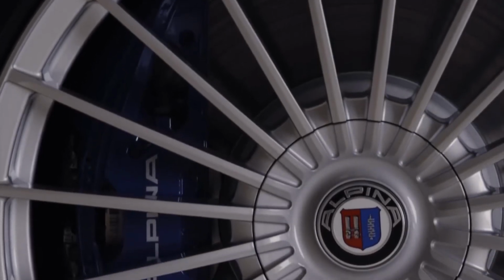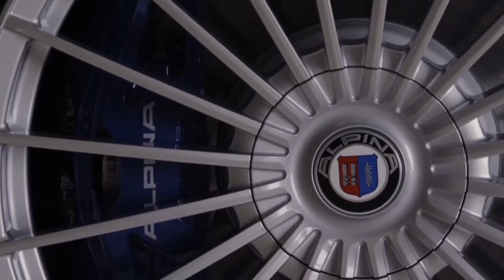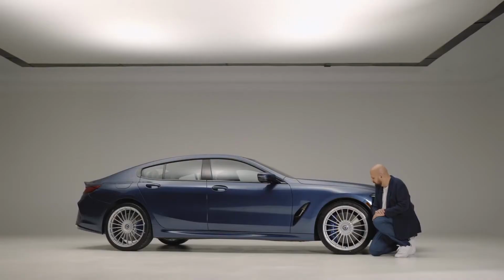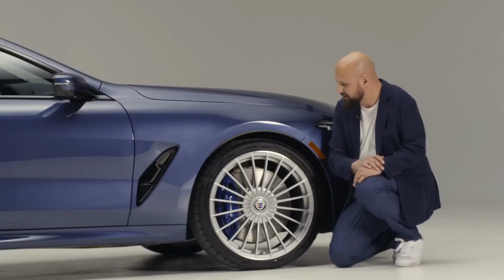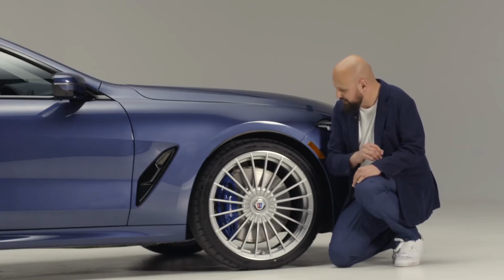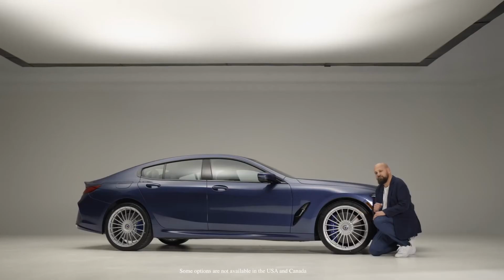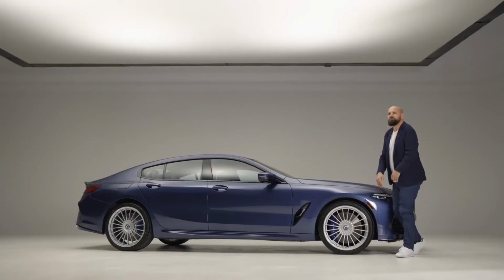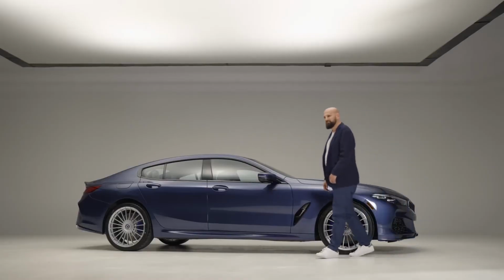You can also see the ALPINA typical braking system, as always, painted in blue with ALPINA white lettering. Made by Brembo, these 4-piston calipers stop a 395mm brake disc in the front. We also have optionally the high-performance braking system, which offers perforated brake discs. But we don't just want to brake, we also want to drive.